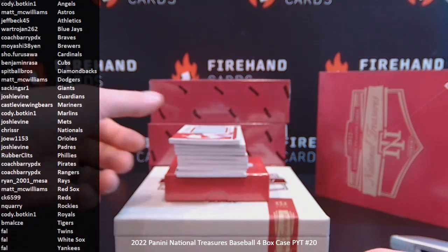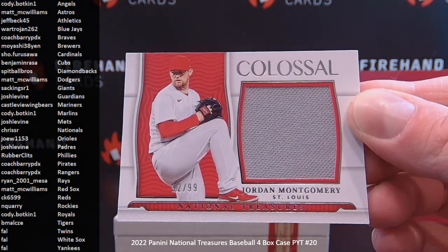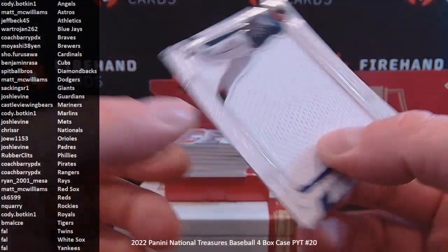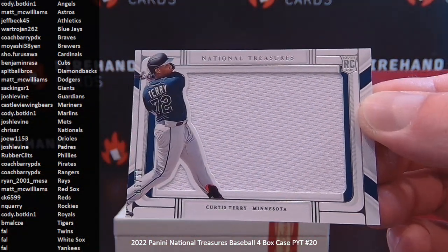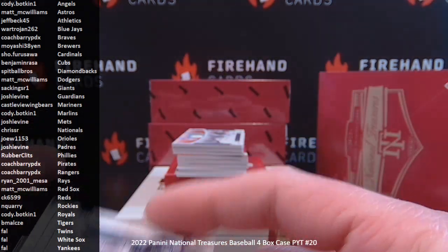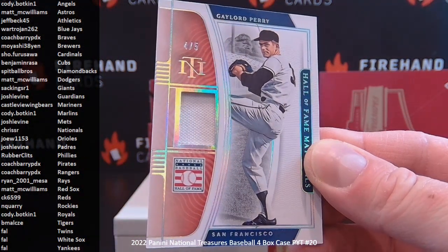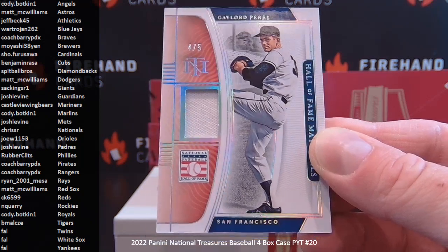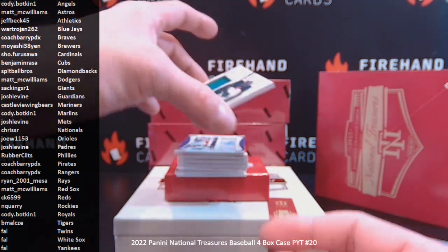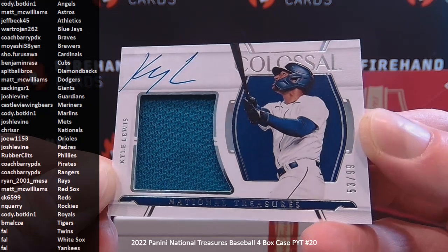Alrighty, let's start the party with a Colossal Jersey of Jordan Montgomery for the Cardinals, /99. Sho Furusawa. Curtis Terry for the Twins, Jumbo Napkin /99, going to Frank. Gaylord Perry for the Giants, Hall of Fame Materials number /5. Sack Kings R1 with the Giants. First autographs, a Colossal for the Mariners of Kyle Lewis, /53/99. Seattle going to Castle Viewing Bears tonight.